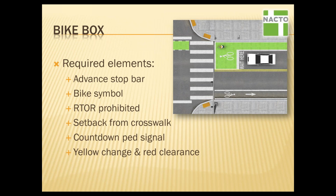And the elements that we have are that advanced stop bar, the bike symbol, the green pavement. Right turn on red here again is prohibited. The bike box is set back from the crosswalk, so you don't have bicyclists parked in the way of pedestrians. And then also having a pedestrian countdown signal is helpful in terms of cueing the bicyclists on whether there's enough time left in the signal for them to move over into the left portion of the box, or if they just want to wait where they are on the right side.